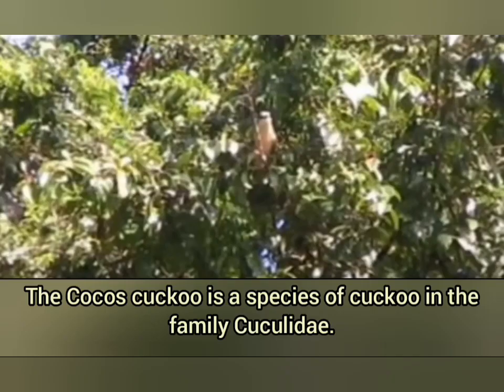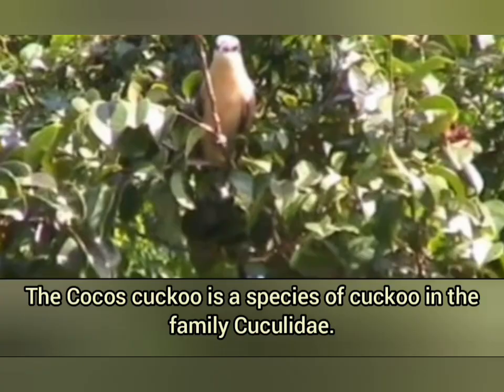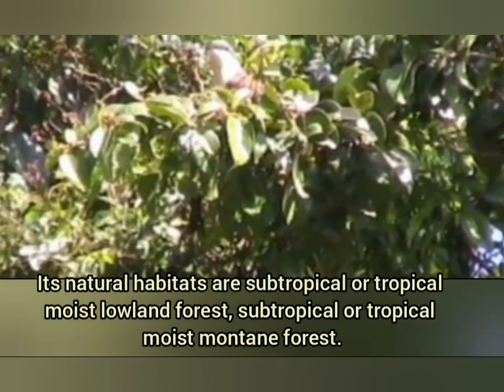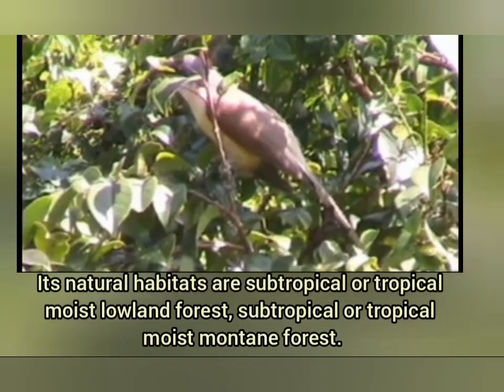The Cocos cuckoo is a species of cuckoo in the family Cuculidae. It is endemic to Cocos Island, an island in the Pacific Ocean which is part of Costa Rica. Its natural habitats are subtropical or tropical moist lowland forest, subtropical or tropical moist montane forest.